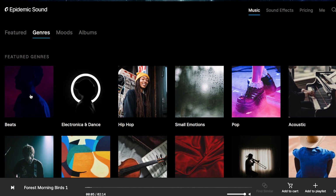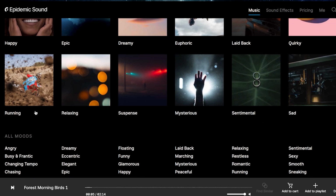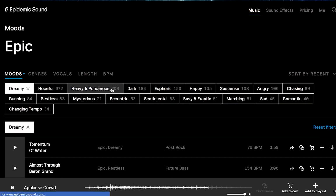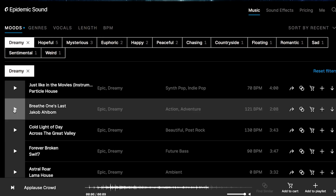To find the music, we use Epidemic Sound, which has an array of music, and it's really easy to find the certain mood of music that I want. It categorizes music really well, which allows me to easily find music for the mood of the scene.